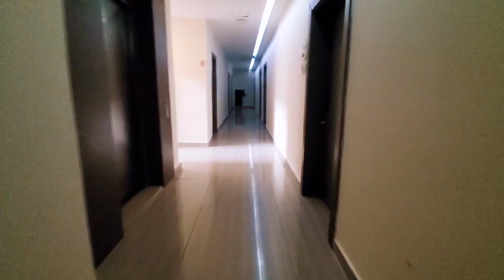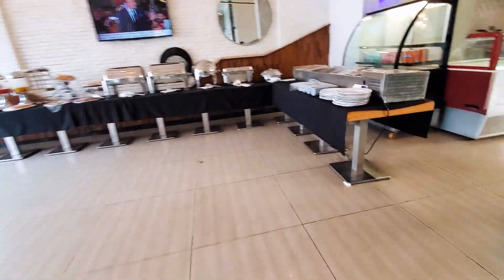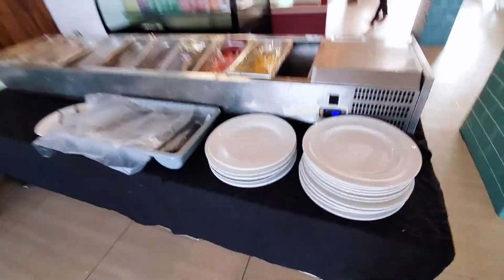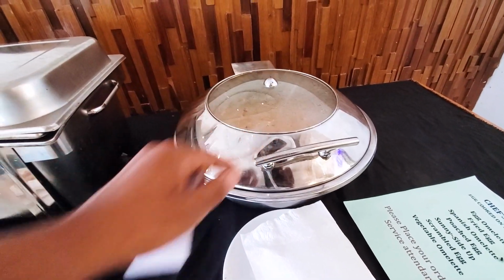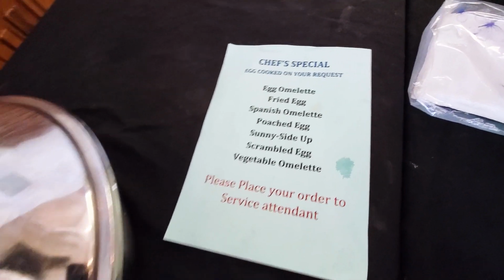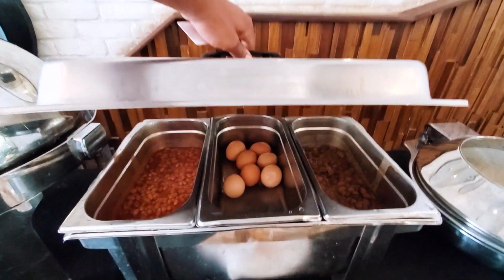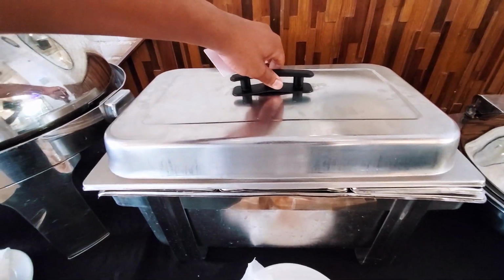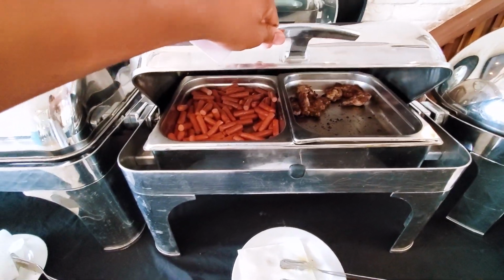Now we're gonna go downstairs. I want to take you guys down so you can see the breakfast bar at Lily's. So you go down to breakfast, they have a full fruit platter. The whole thing is chef special, everything they have there, but they actually had pasta, which was interesting. That was what you saw in there. This is the baked beans, if I'm not mistaken, and eggs. And then they have beans with bacon. Then if you look here, they have spaghetti, some more pasta. They also have like hot dogs and chicken.